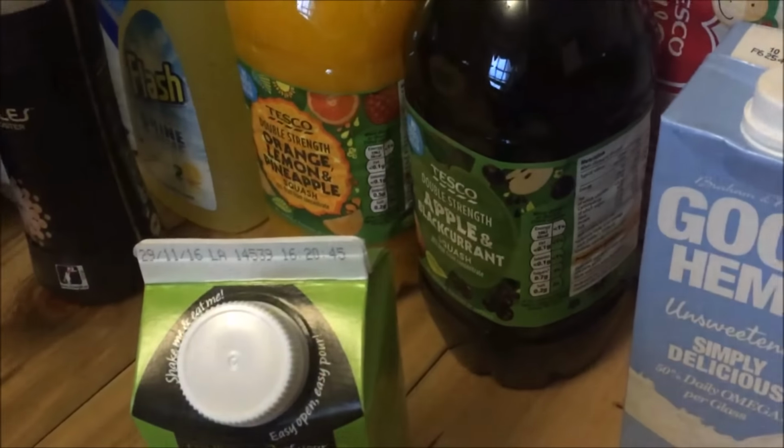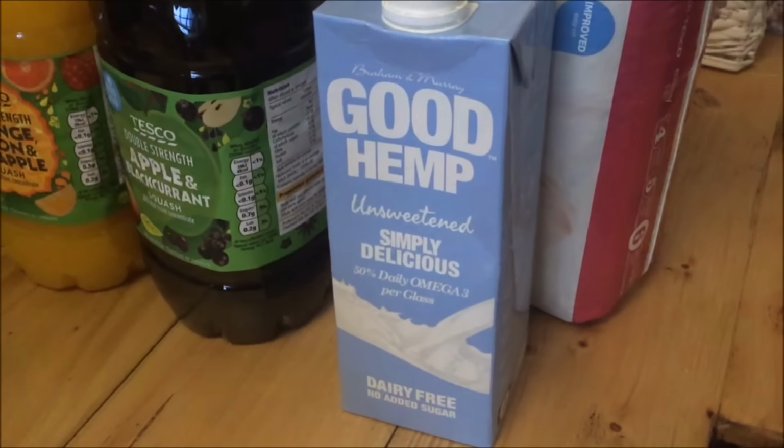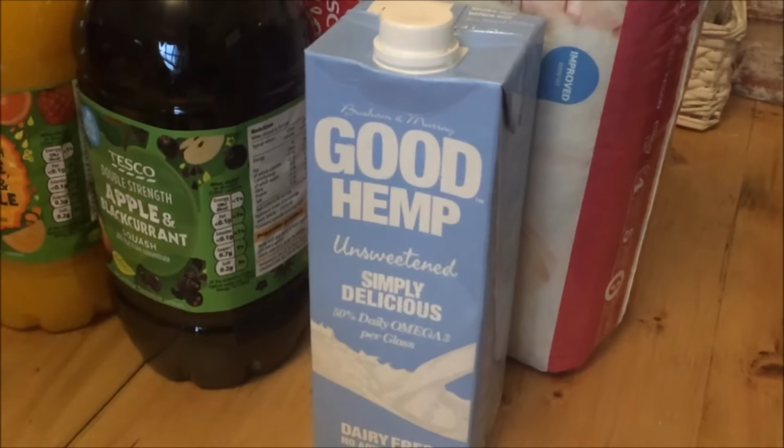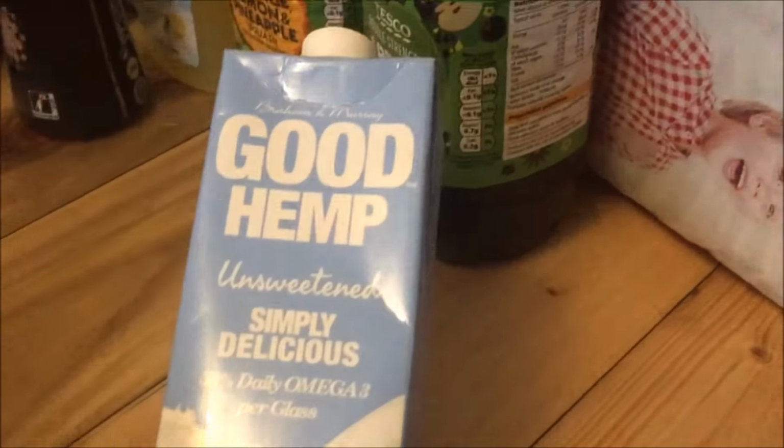Penguins for the boys' pack lunch, that was on offer as well. Let's see what else. The Good Hemp dairy free milk, I've not tried that before, but that was on one of the coupons, so it was a really good price, so I'm going to try that one.